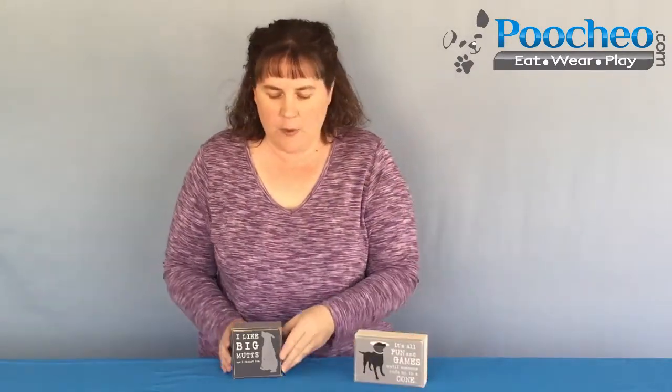And secondly, we have the "I like big mutts and I cannot lie" box sign. Also super funny. Most of you will recognize the song that this is related to. So if you're a dog lover, and especially if you have large dogs, this is a perfect little box sign. Again, perfect for the office, perfect for your home and your living room.